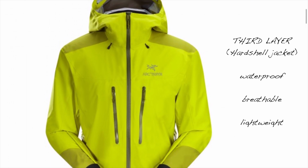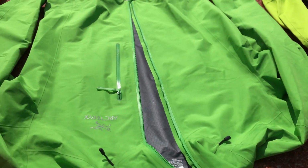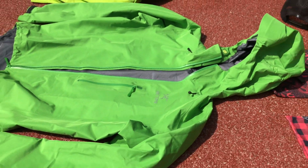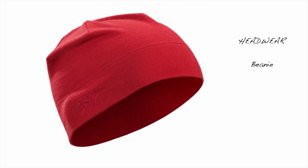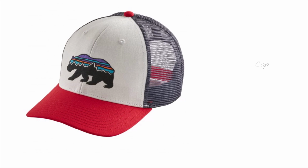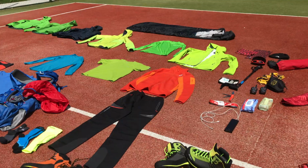The third layer will be a soft shell or hard shell jacket that will give you protection from wind and rain. It is important that this layer be light and occupy as little space as possible in your backpack. Headwear. A cap is needed for the moments you sit, but during the climbing, a cap or bandana that protects you from the sun or rain is much more useful.